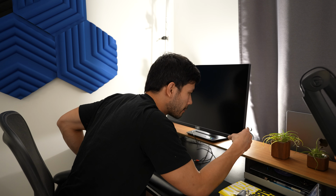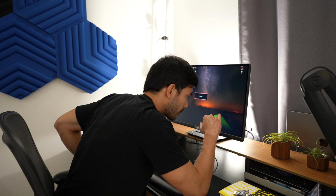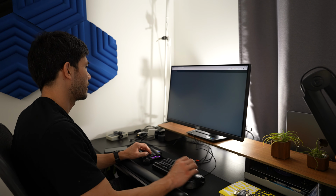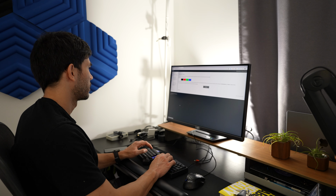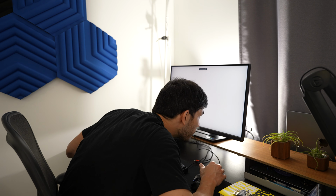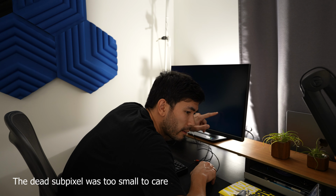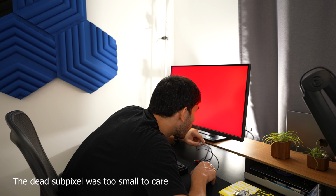Oh, I think I just saw a dead pixel. Oh yeah, we got a dead pixel, a really small one right here. How did I not see that originally? Oh God. Okay, we do have a dead pixel. Dead pixel test. Hard to spot it, to be honest. Ah, it's right here. Right there. Very small.